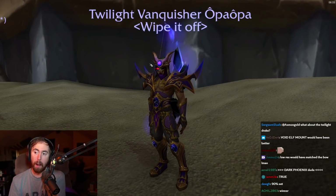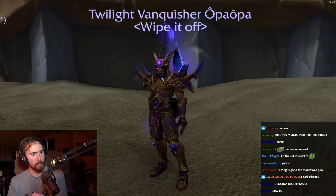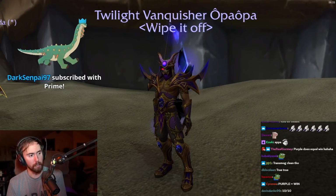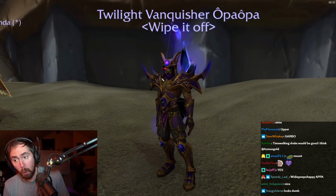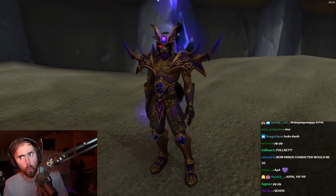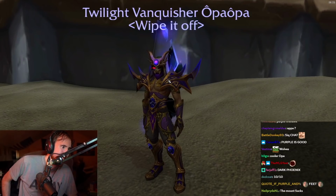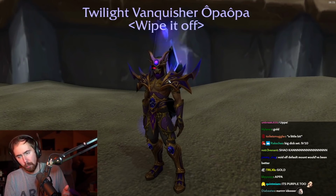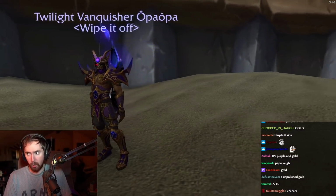I think that everything about this is really well done. And overall, I like it a lot. This is very, very well done. Dark Phoenix. I think this is great. Purple does equal win. This is brown. It's only got a little bit of purple on it. What do you mean? Yeah, right, dude. Regardless, I think it's fucking amazing, man. It's a completely different theme than I've seen before, and I like it a lot. Good job.